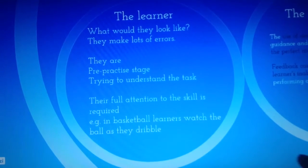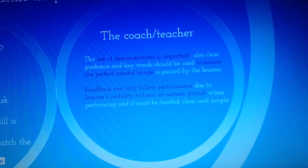So what about a coach or a teacher then? As a coach or teacher, if I'm trying to help a performer or a learner within the cognitive stage of learning, I want to use lots of demonstrations and clear guidance. Okay, with my guidance and demonstration, keywords are helpful, so it will help them to remember that perfect mental image in order to help them remember what the skill looks like.